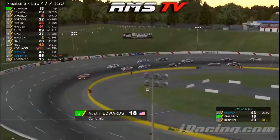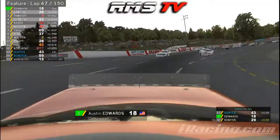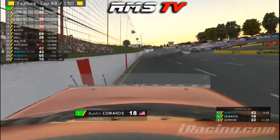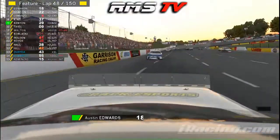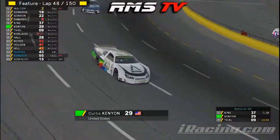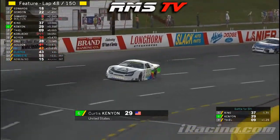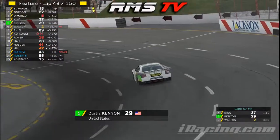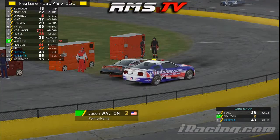We're racing here at Lanier. Boy, Edwards got a great jump that time. Look at the gap he got on the rest of the field. Oh, it looks like that did bring out, that was Curtis Kenyon, I believe. I believe that was Kenyon that went around. Might not have been Kenyon. It might have been somebody else. Let's see. Yeah, they're showing Jason Walton in pit road there.